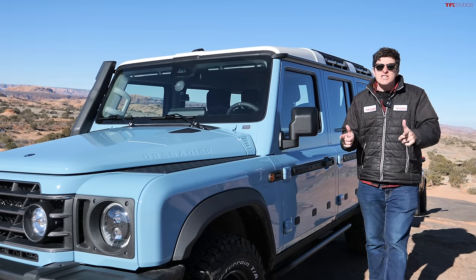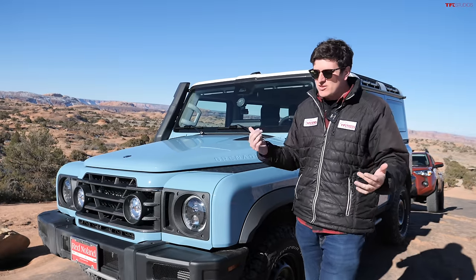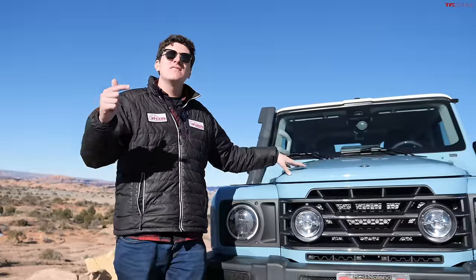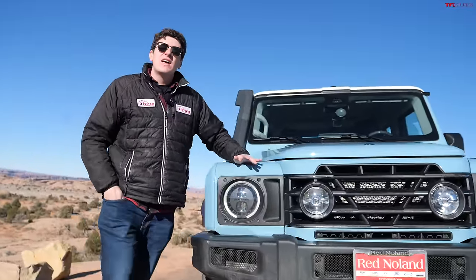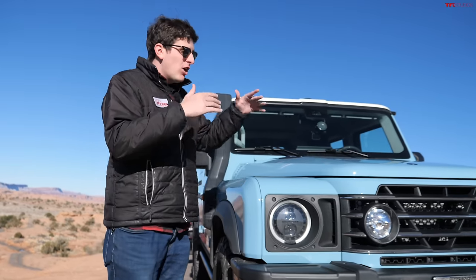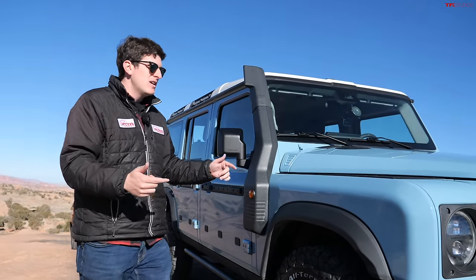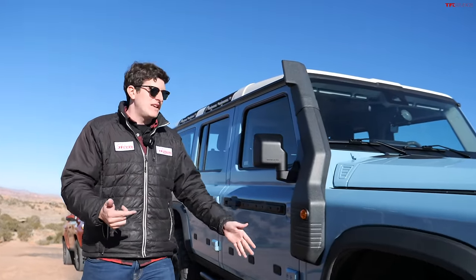Now, if you're thinking, gee whiz, that looks like an old school Defender, well, that's not a coincidence. Ineos was founded by a guy named Sir Jim Ratcliffe in the UK. When Land Rover discontinued the Defender, he was a huge fan. He asked them if he could buy the rights to continue building it, and Land Rover said no. So he's like, well, I'm just gonna go do it myself. And he did. There was a bit of a lawsuit, but he ultimately won. And this is a vehicle for sale right now here in the US, and it's about as old school as it gets.